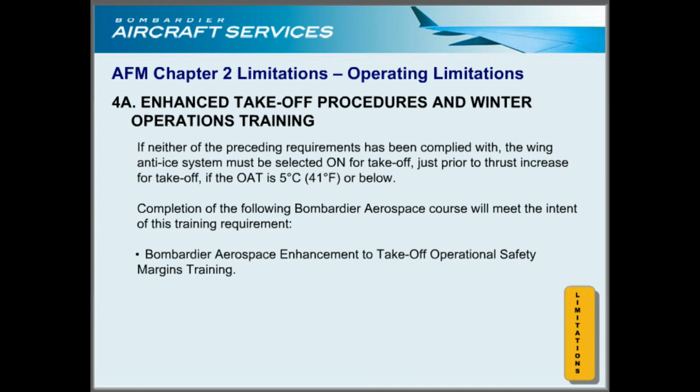If either crew member fails to complete the required training and the outside air temperature is 5 degrees Celsius or below, the wing anti-ice system must be selected on for takeoff just prior to thrust increase for takeoff. This training package that you are currently viewing and listening to will meet your enhanced takeoff procedure and winter operations training requirements.